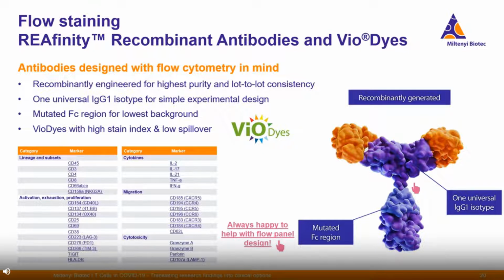So these REAffinity recombinant antibodies are actually completely recombinantly engineered, which actually means that we have a full control over their genetic makeup, and we can easily express them in mammalian non-hybridoma cell systems. And this also means that these antibodies have a higher purity and superior lot-to-lot consistency compared to monoclonal hybridoma antibodies. REAffinity recombinant antibodies provide a really low background staining, which makes them actually the perfect tool for rare cell analysis in general.